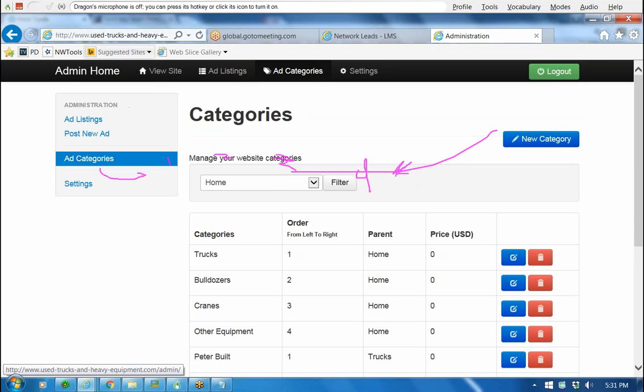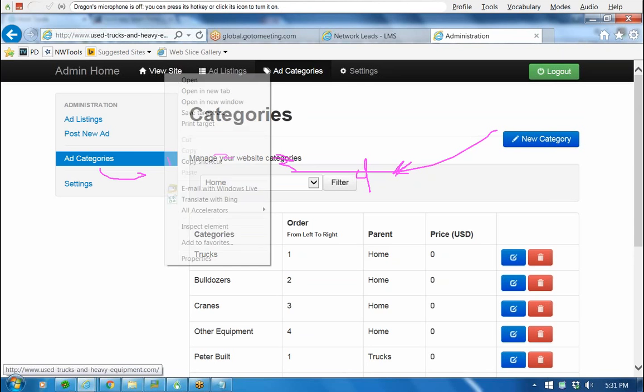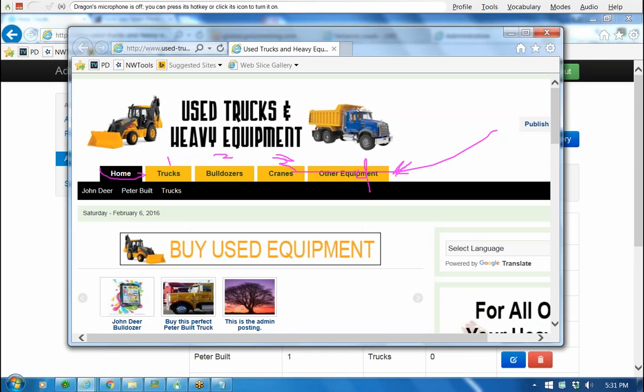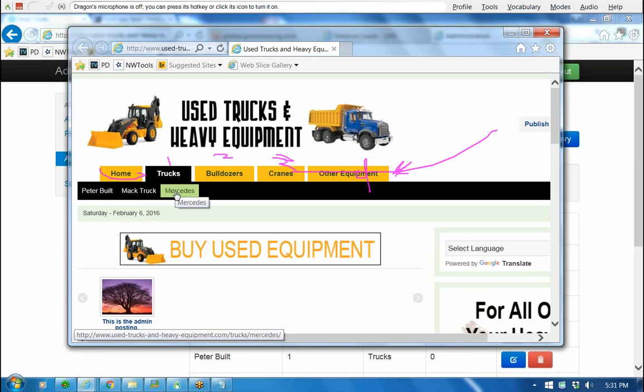Well, let's go look at our site. I'm going to right-click on view the site, going to open it up in a new window. There's trucks, and there we go in position number 3. So it's right there. Say, wow, that's kind of cool. So I could continue to add different, let's call it a subcategory under trucks. And see, I have all this space to fill if I wanted to.